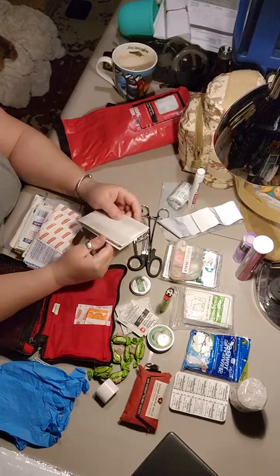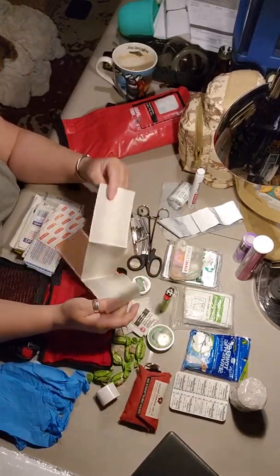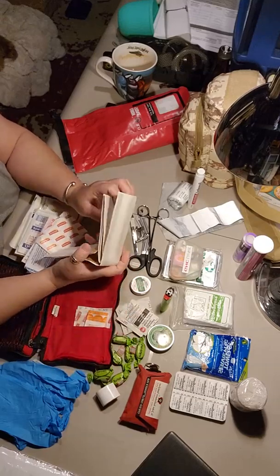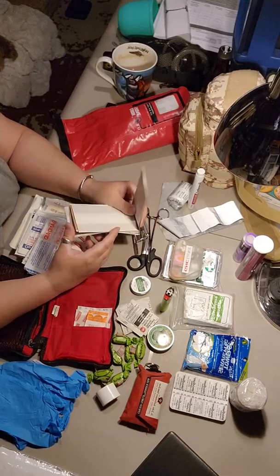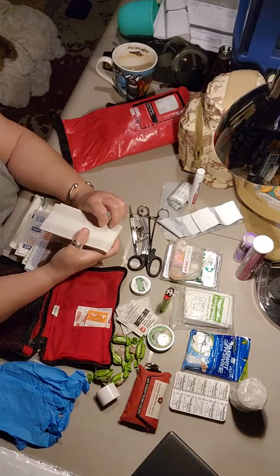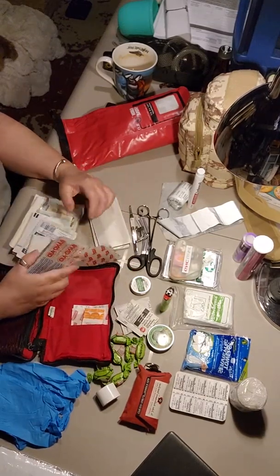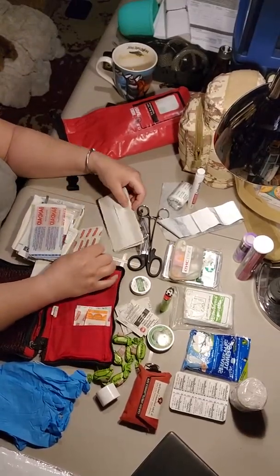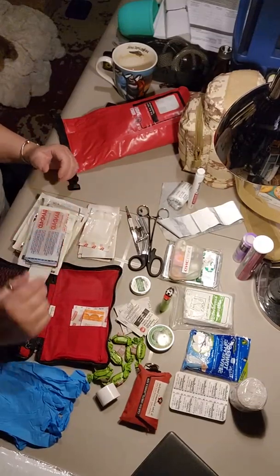This is an interesting bandage for wilderness first aid kits because you can cut it to size. I think these are exceptional for wilderness kits, just because you never know what size you're going to need, and to have the versatility in this. Really makes for a good bandage in the wilderness. But that's pretty much all that I have in here.